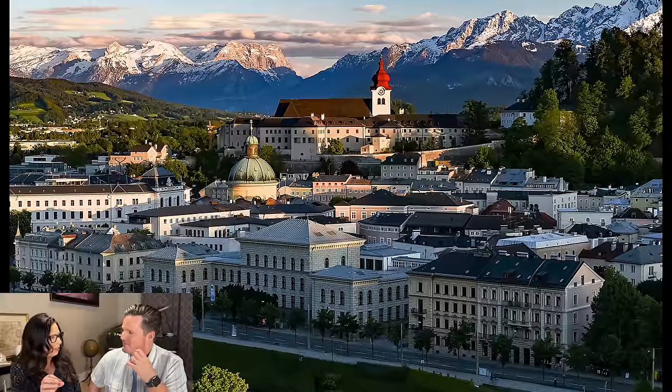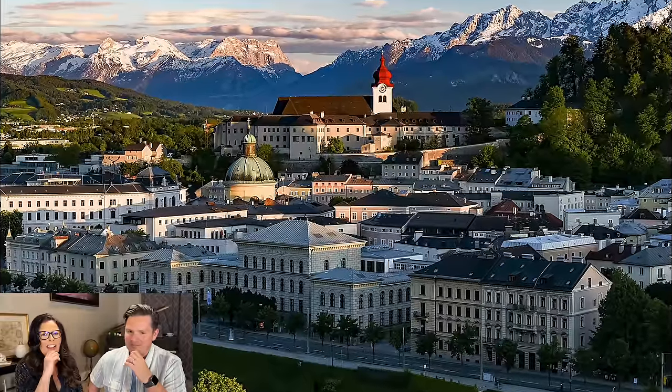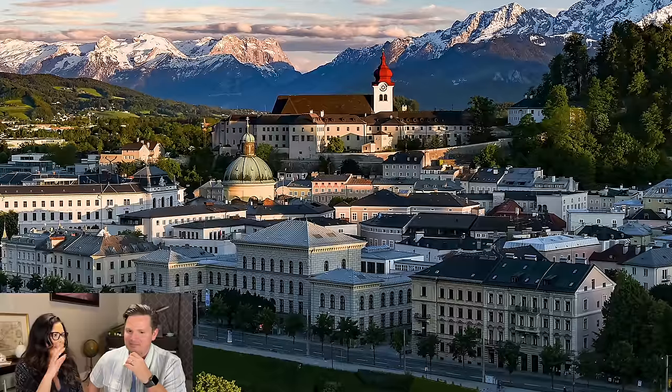They have tons of music festivals. Nature lovers go here because look at the scenery. I mean, this city is spectacular.